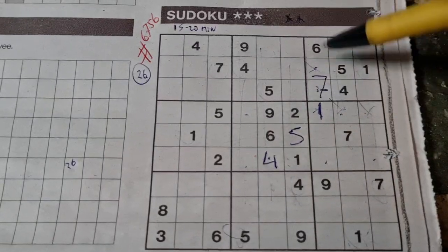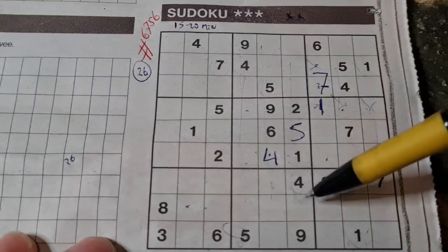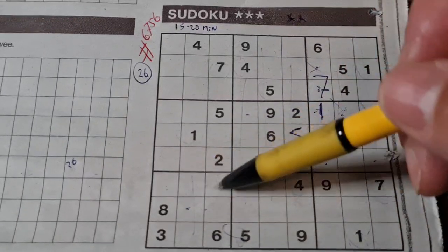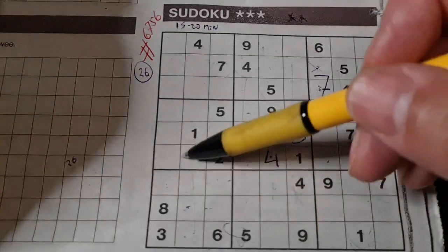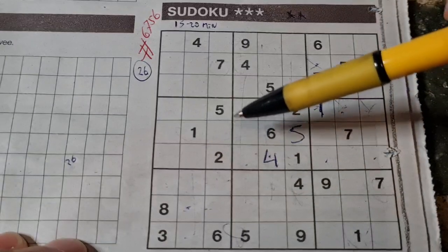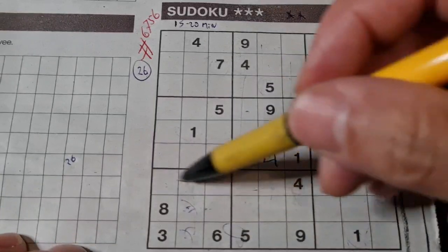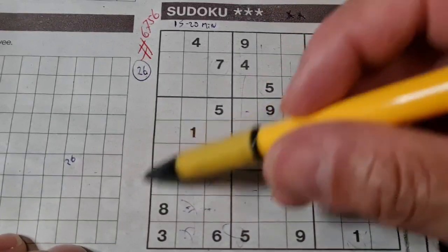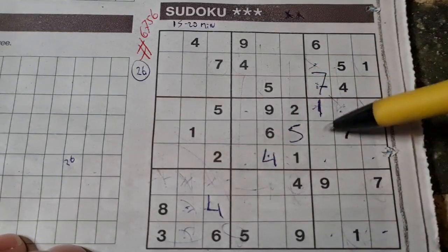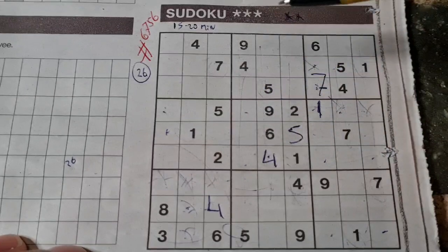7, okay, so we have, let me see, 9. We have a 4 here, we have 4 there, 6 missing numbers in this big square. One of the missing numbers is a 4. We have a 4 in the second column, so no 4 in these 3 boxes. We have a 4 in this row, no 4 in those 3 boxes. And 1 box left for the 4 in this big square. That should be there. 4, okay.